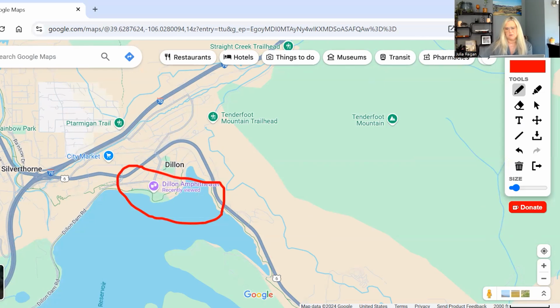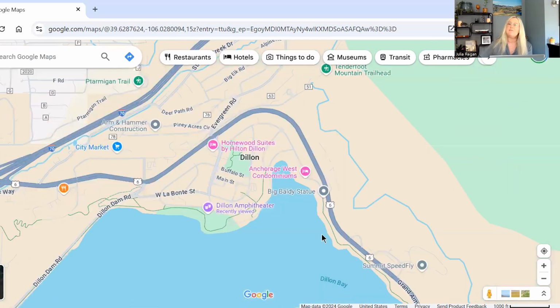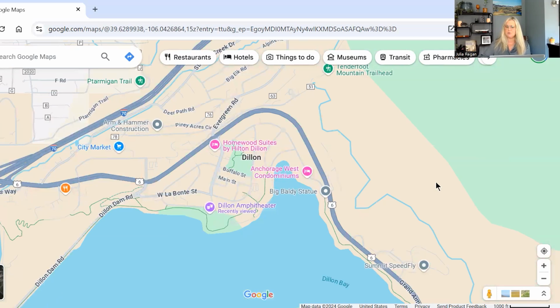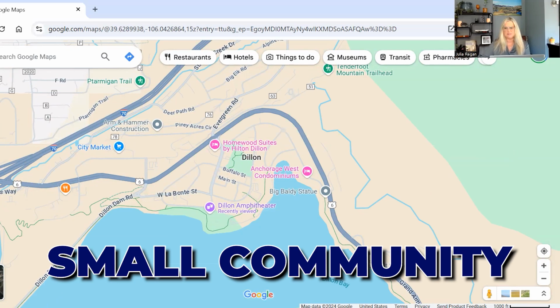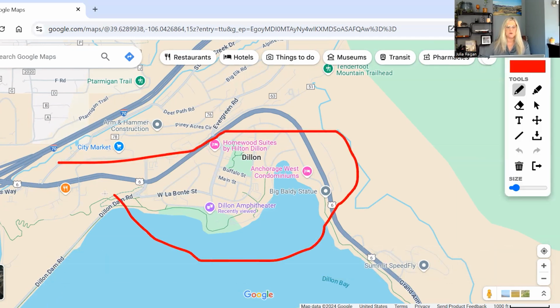Dillon, and here you can see it's not very big. That's kind of the beauty and the charm of it. It's a small community right here off I-70. A lot of the properties right here in town in Dillon, right by the amphitheater, are condos.